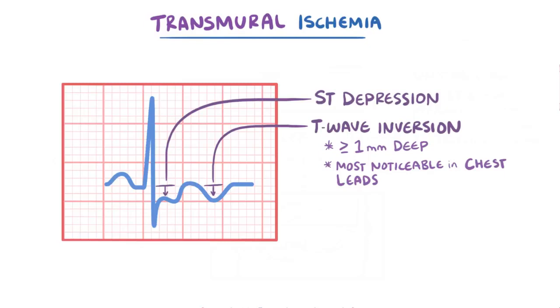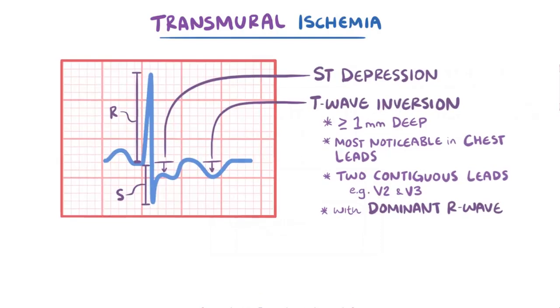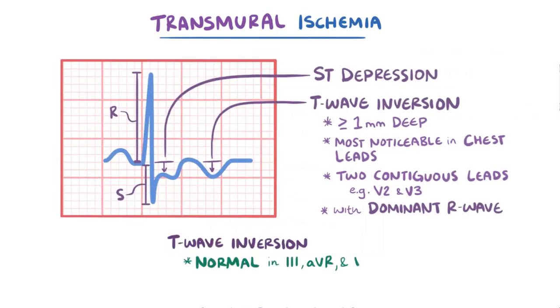These also have to happen in at least 2 contiguous leads, meaning adjacent leads. For example, lead V2 and V3 are contiguous, but leads V3 and V5 are not contiguous. They also have to have a dominant R wave, meaning that the R wave has a higher amplitude than the S wave. Now, it actually turns out that a little bit of T wave inversion can be normal, especially in leads 3, AVR, and V1. But any sign of T wave inversion in leads V2 through V6 is considered abnormal.